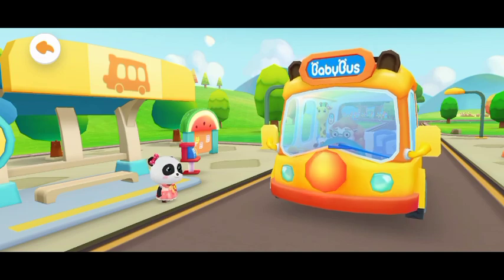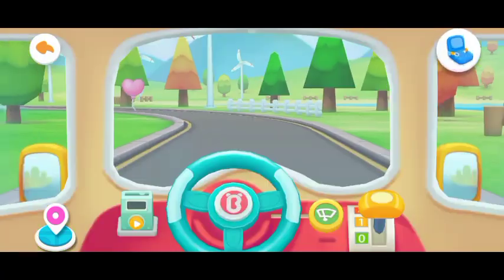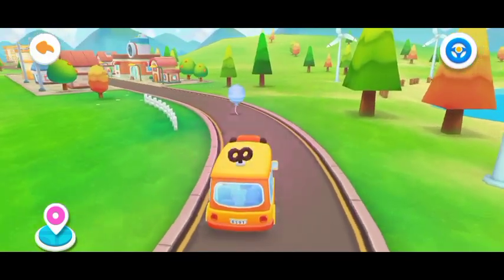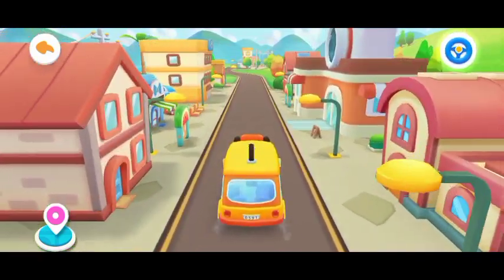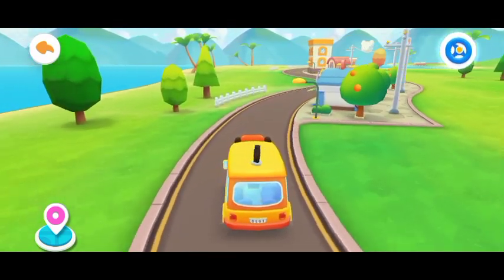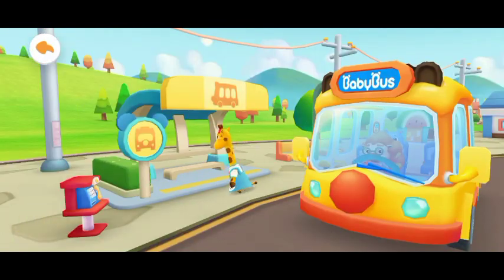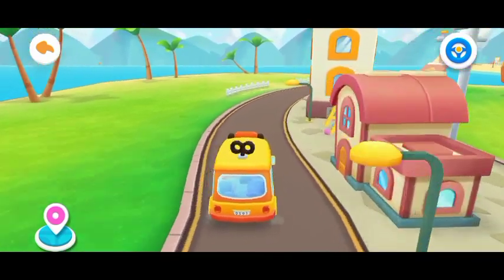Mew Mew, see you tomorrow. Baby bus, let's go! We're going to take another friend back home. Has arrived. Bye, baby bus. Mew Mew, see you tomorrow. Baby bus, let's go. We're going to take another friend back home.